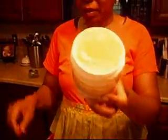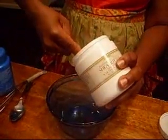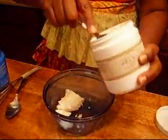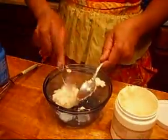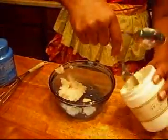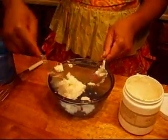We're going to start off with shea butter. This is pure shea butter. This is not an exact recipe. The purpose of the video is not to be exact, but to just tell him the products he's going to need for making his homemade shea butter mix, or actually a body cream or body lotion that would be easy for him to make in his kitchen. And I think this is one of the easier ones.